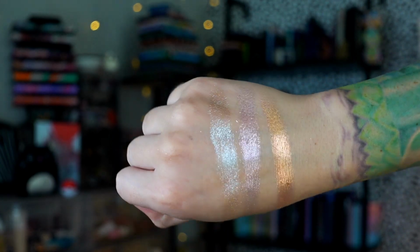Just beautiful, shifty, like this one's kind of like bluey purple. We have more of a pinky one and then more of an orangey yellow. They are just so pretty. I love how sparkly they are, and these are just such good additions to my collection.